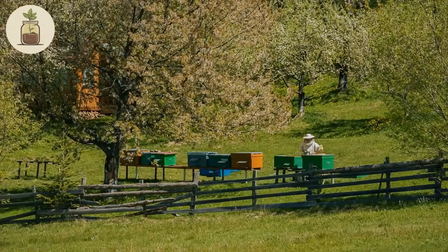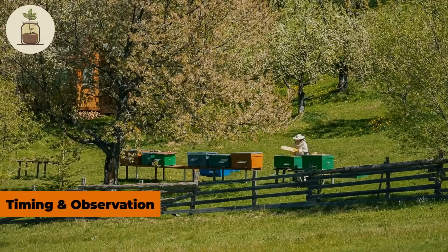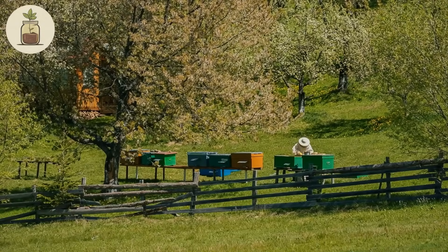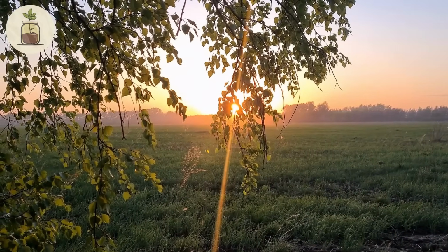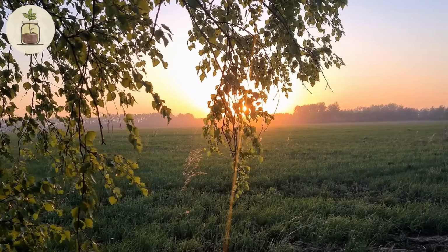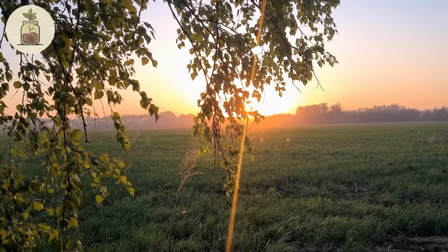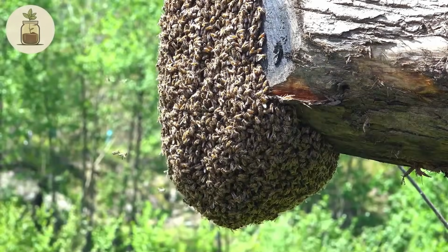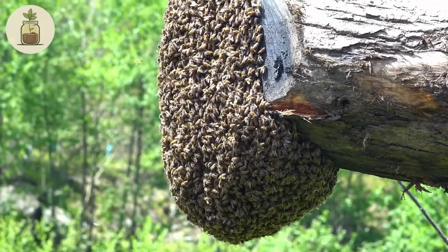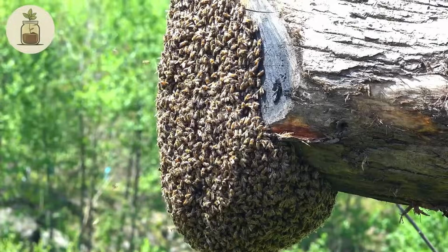The trick, they say, is all in the timing and observation. Amish beekeepers inspect the hives at just the right moment, usually when the bees are calm, like early in the morning or late afternoon. No need for high-tech gadgets. They use their eyes and ears to catch subtle signs, like the tone of the buzzing or the scent coming from the hive. It's almost like learning a second language, except the grammar is made of wings and wax.